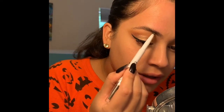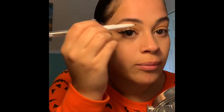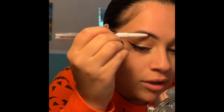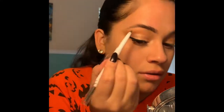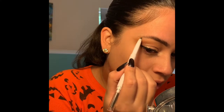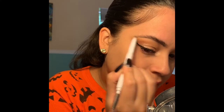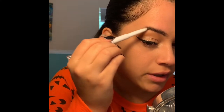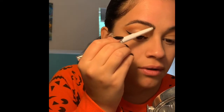I'm gonna go ahead and start kind of like making a straight line from the tip, not really diffusing it upward yet, but kind of just marking where I want my eyebrow base to be, and doing the same thing with the other end. Very anti-technical, I think, but I think it's very simple for people that really don't have time to be blending out and doing their eyebrows for 10 minutes. No one has time for that.